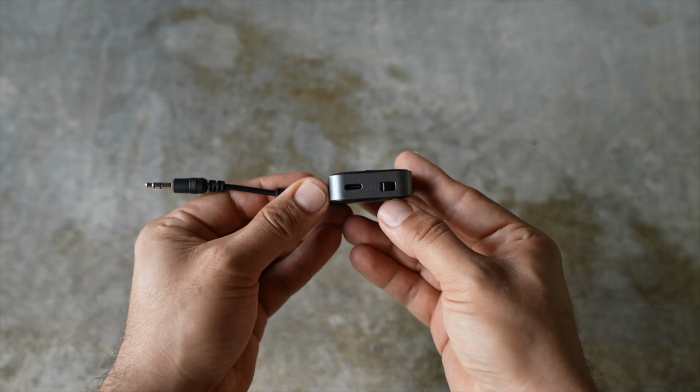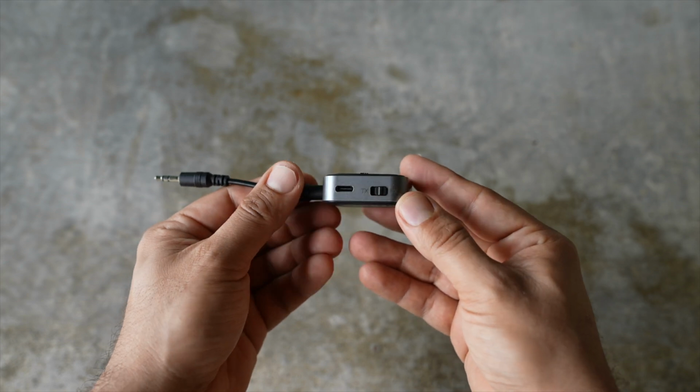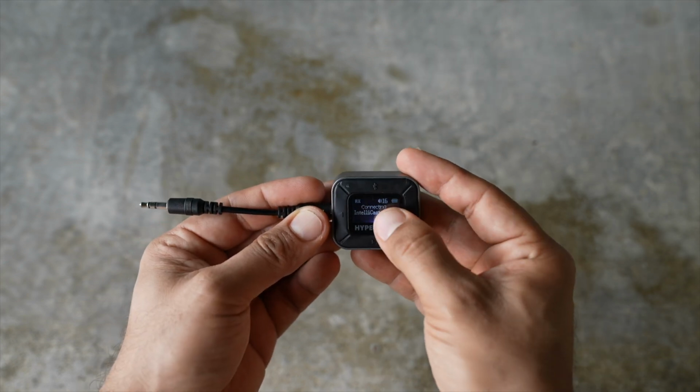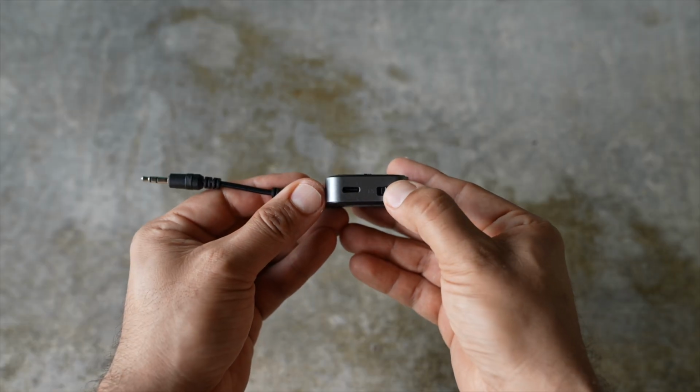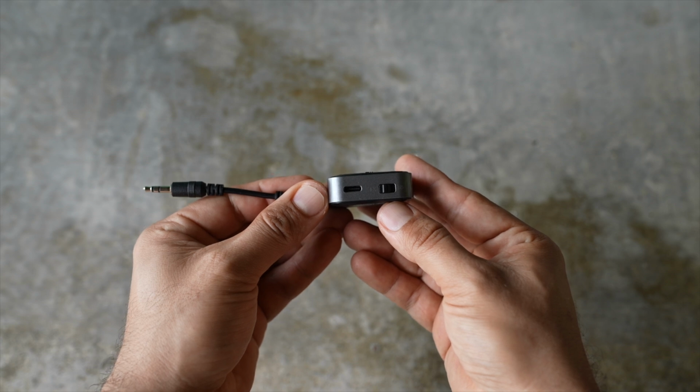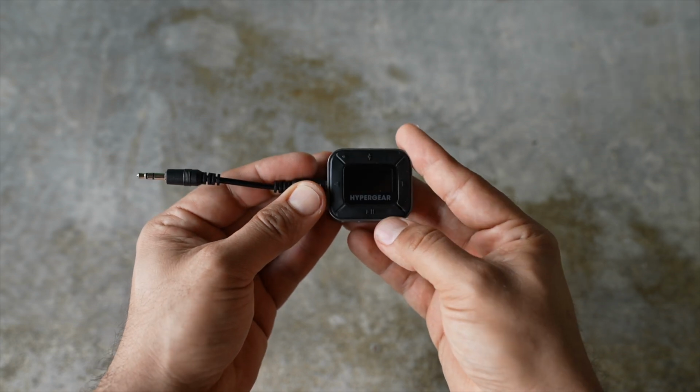Or if you're on a flight and your airplane seat doesn't have Bluetooth out and all you have are a pair of Bluetooth headphones, you flip this to transmitter, plug it into your headphone jack of your airplane seat, and now your seat has Bluetooth. It's battery operated, charges with USB-C, so it'll charge really fast and last a long time. And I love just how simple and easy this is to use.